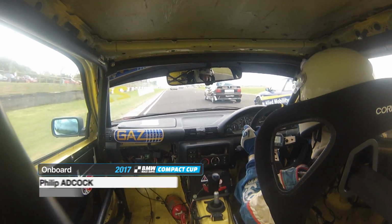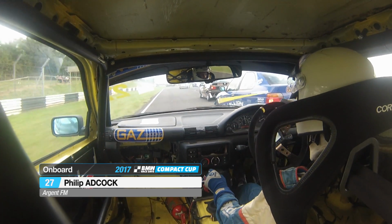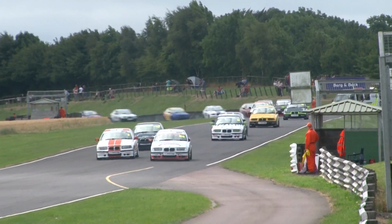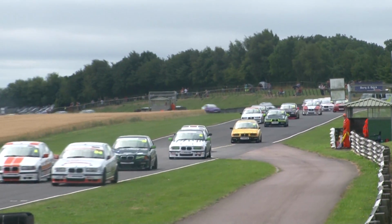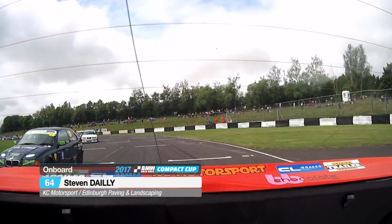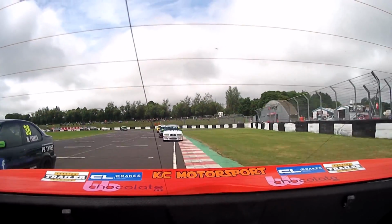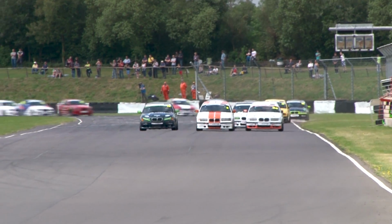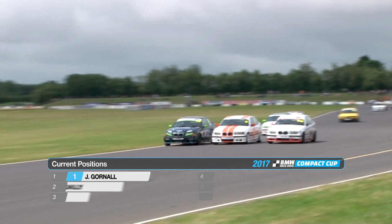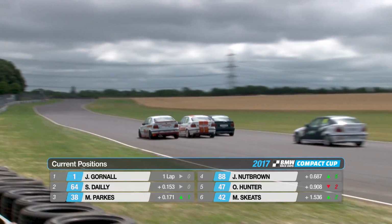I'll get a glimpse of Aaron Morgan a bit further back, and this was Phil Adcock, who was going up the inside of, in towards now the right-left at Bobby's. And meanwhile, at the front of the field, James Gornall's challenging up the inside of Steve Daly again. They're side by side through the final turn, and Daly risks getting hung out to dry here. Here comes Matt Parks up the inside of him, up the inside of Gornall as well. 3 abreast across the start-finish line. Parks on the inside, Daly on the outside. James Gornall risks getting squeezed in the middle.